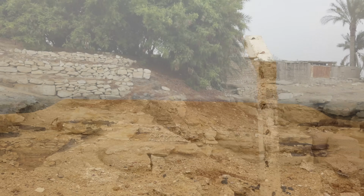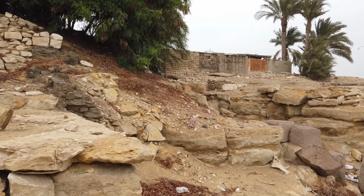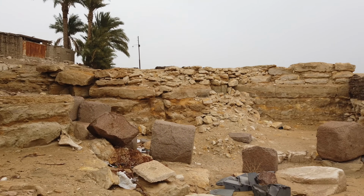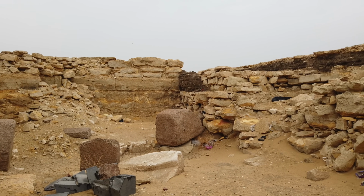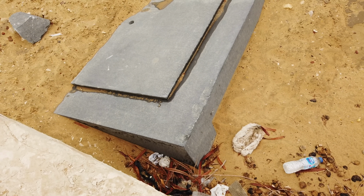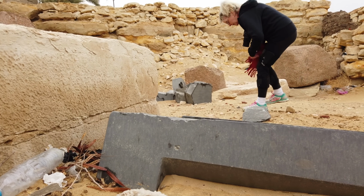Now, this area was cordoned off with barbed wire in the past, and now we're going to go inside what is left of the Headless Pyramid. As I said, there's almost nothing to look at here. There you see the gray-black stone is what's left of a giant box, but what's actually very astonishing is the lid of the box, which is almost perfectly intact.